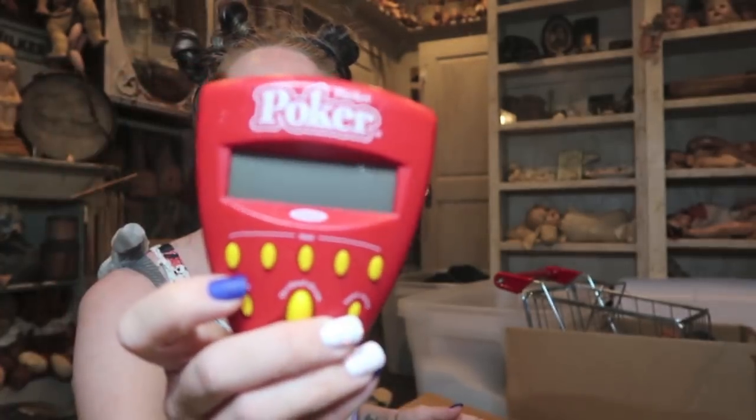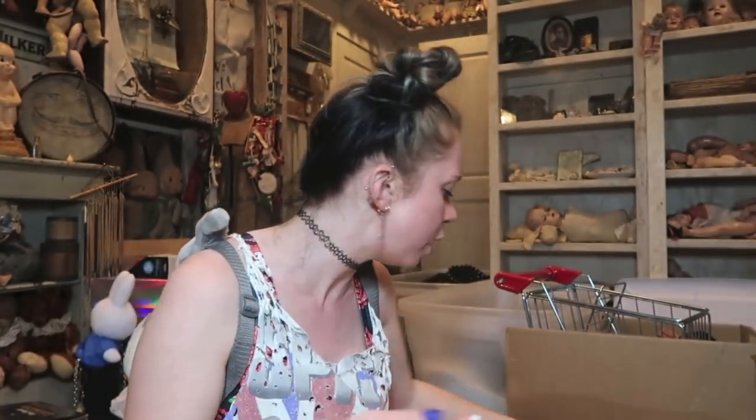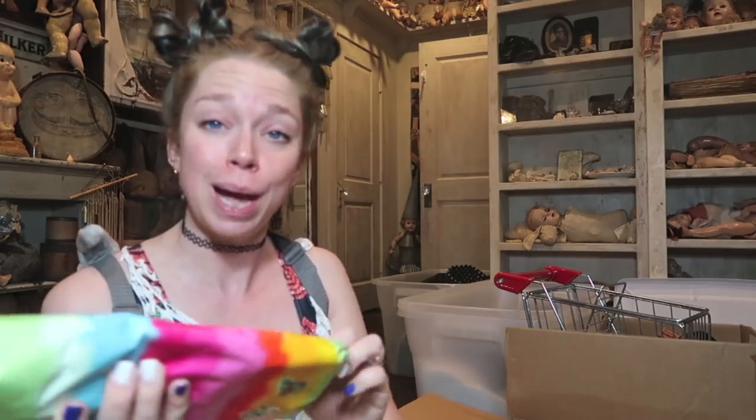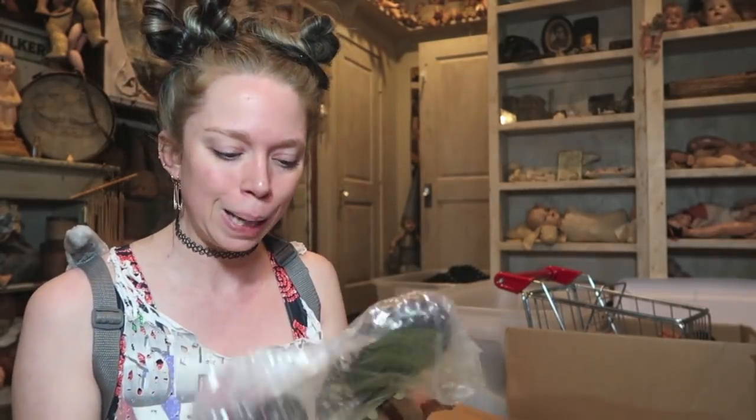Oh my God, it's Pocket Poker. I feel like my dad would love this. I feel like for some reason I had this when I was a kid, or maybe it was called Jackpot or something. I remember I had a card one. Nonetheless, I can't remember which one it was. Oh my God. Look at this. Great Swamp Family Minds think alike.